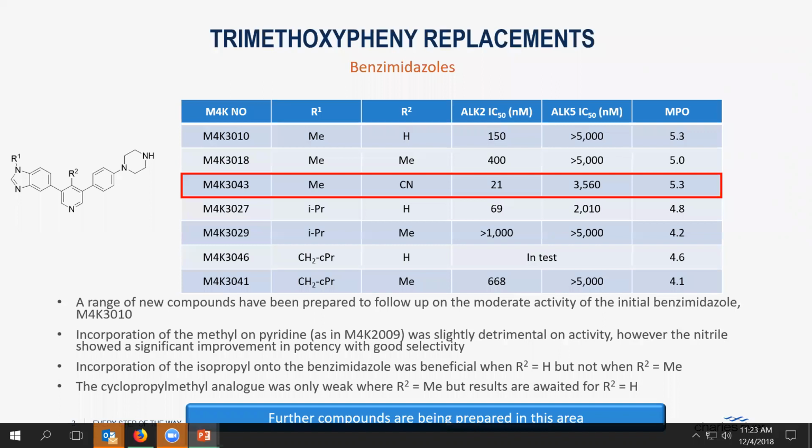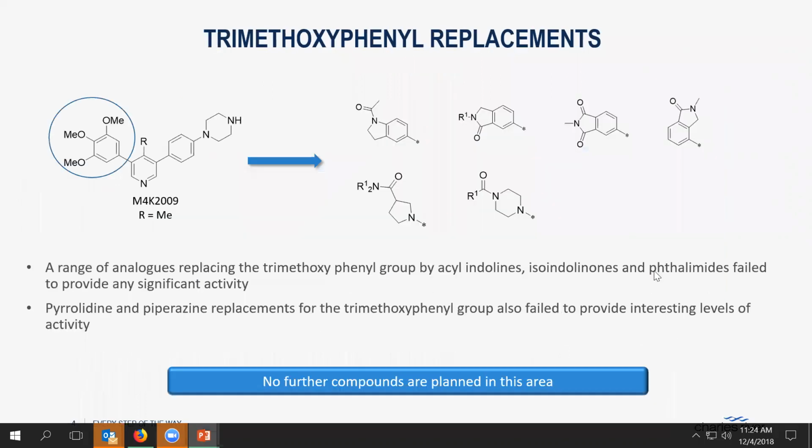It's amazing the difference that nitrile makes in this series, actually. Yeah, it's quite interesting. I was quite stunned when I saw that result. Good. So let's move on to the next one.